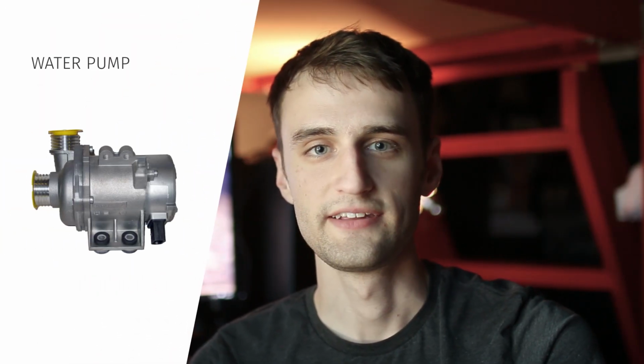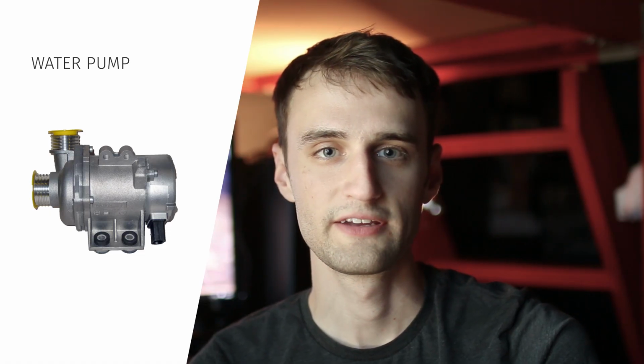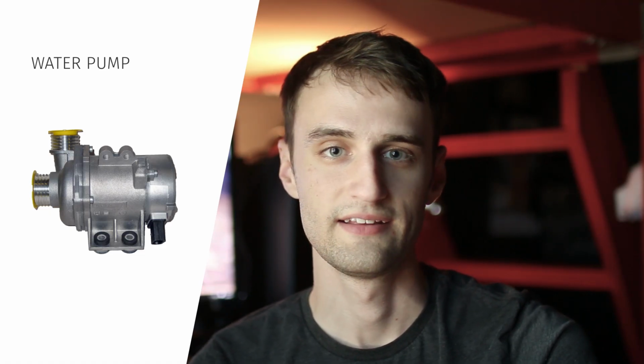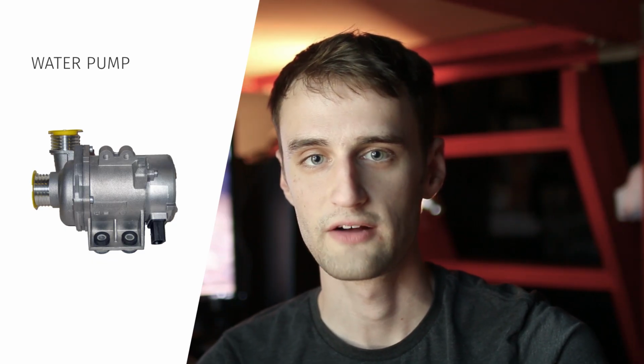Another really common thing with these cars is the water pumps going bad. Now, the water pump on a BMW is a little bit different from a lot of other cars in that it is an electric water pump, whereas in most cars the water pump just runs off the belt from the engine, so as long as the engine is running it's constantly pumping coolant. With a BMW, it has its own separate electric motor.